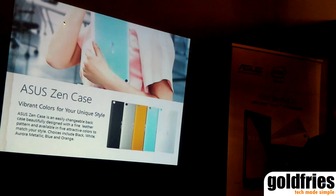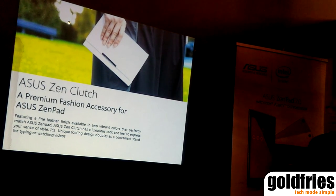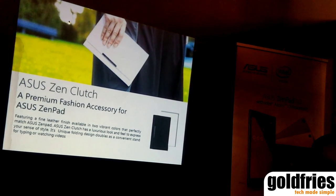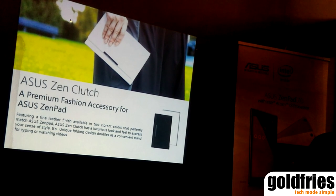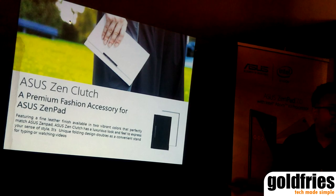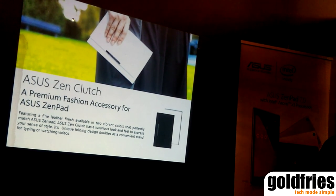And not only in terms of the outfit, if you're really into fashion accessories, we also have the ASUS Zen Clutch. This is a clutch bag shaped casing, so you can actually cover the tablet with it. It's also made of a fine leather material, so it offers a very premium look and feel.